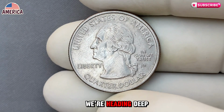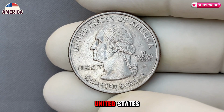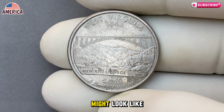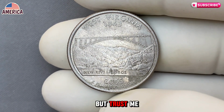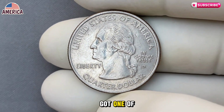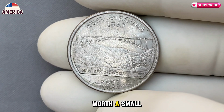Top 3, we're heading deep into the heart of Appalachia to explore one of the most fascinating, and surprisingly valuable, coins from the United States State Quarter Series, the 2005 West Virginia quarter. Now, at first glance, this coin might look like any other quarter you've seen in your spare change. But trust me, there's more to this Mountain State marvel than meets the eye. Stay with us, because if you've got one of these quarters sitting in a jar somewhere, you might just be holding on to a small piece of American history that could be worth a small fortune.